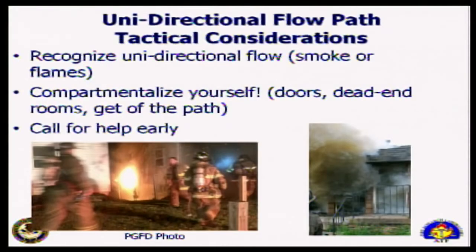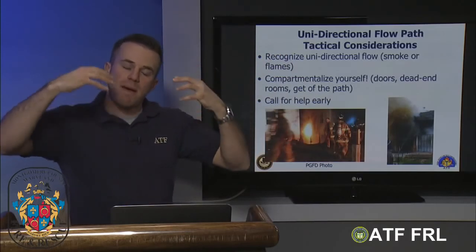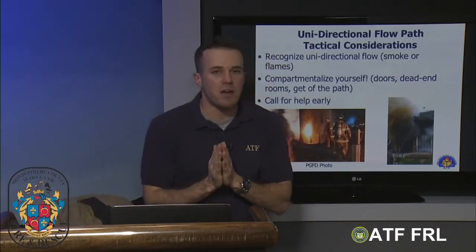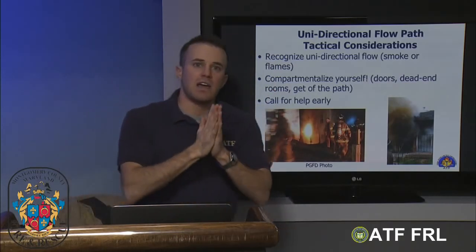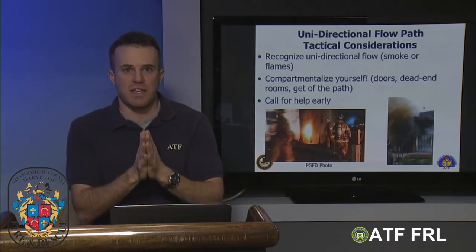You have to compartmentalize yourself. Close the door, try to get out of that flow path, whether it's in a dead-end room, and call for help early. If things start getting worse, if the smoke is very, very turbulent, if it's moving past you at a high rate, you can open your hand line to cool things. It's probably not going to put out the fire, but if you absorb the energy, things will get better. You need to block that flow path. Put a door between you and the fire. That will buy you a significant amount of time.